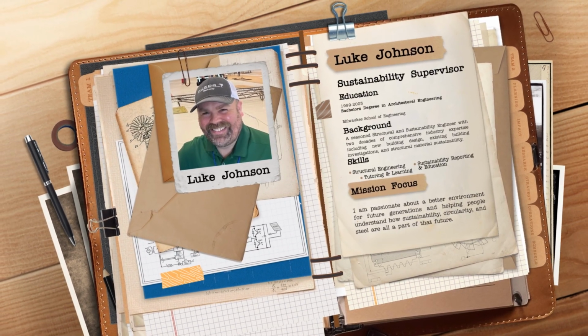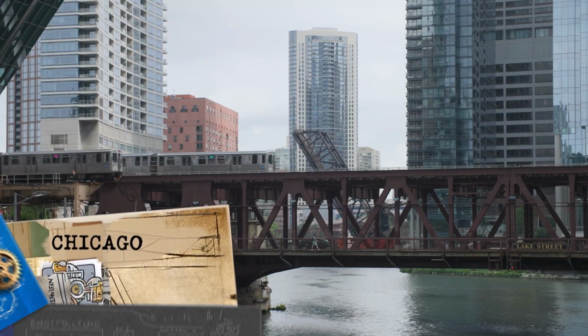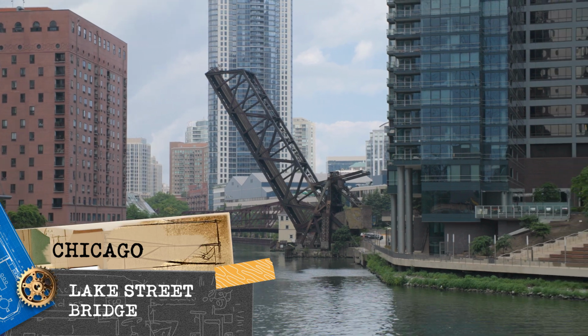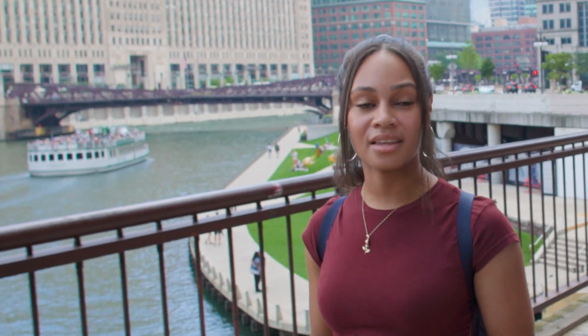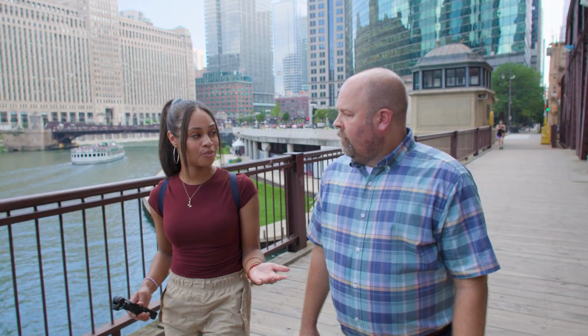We are actually in downtown Chicago, and we are on the Lake Street Bridge, which is one of 37 bridges that actually are located in the city of Chicago that are operable, meaning they can open and close. Sounds like steel makes a lot of things possible, including your job. What exactly do you do and how do you work with steel?